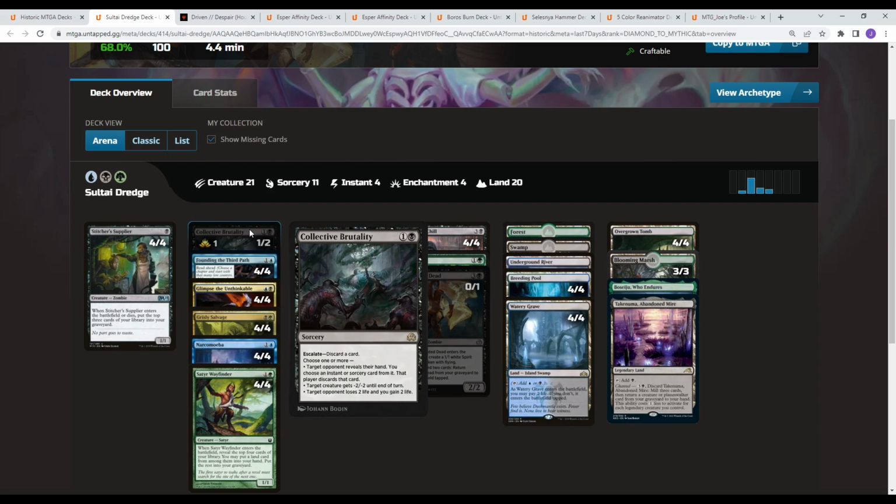So target opponent reveals their hand. You basically pseudo-Duress them, instant or sorcery. A creature gets -2/-2, or target player loses 2 life, and you gain 2 life. Unfortunately, it's just shy of being enough to hit the Silver Smoke. We want 3 life, but it is something there.